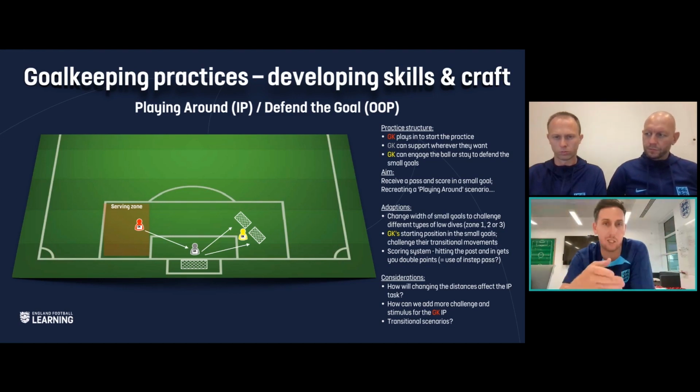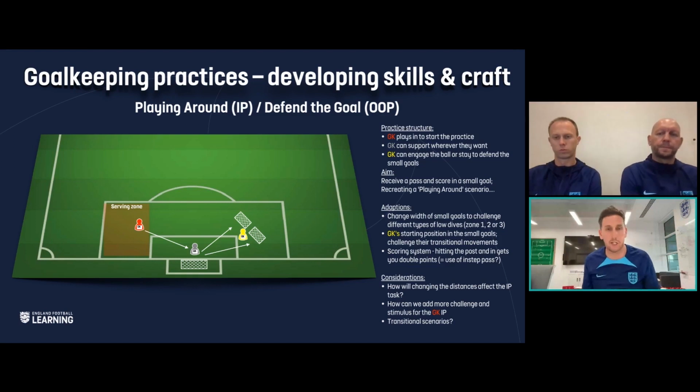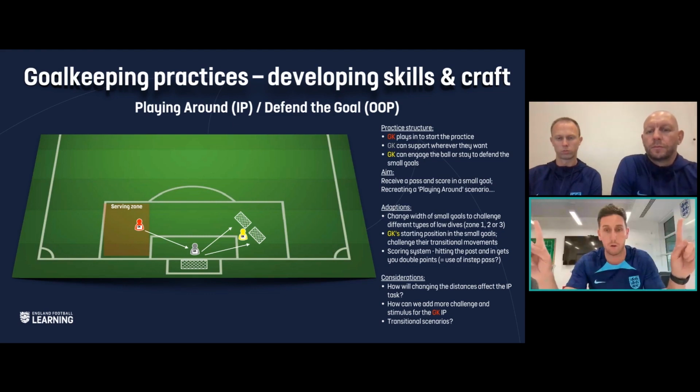So this is just to give you an example of something that I've done. You could zoom in specifically. Well, let me start with the aim. Ultimately, it's you receiving a pass from one side and you're playing out the other side. So this is your playing-around scenarios. How you bring it to life is up to you. Some adaptations you might have: you might change the width of the smaller goals.